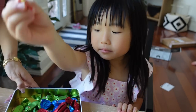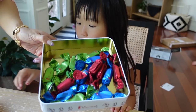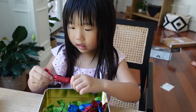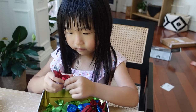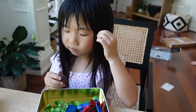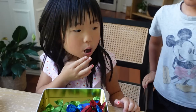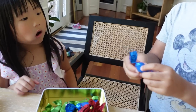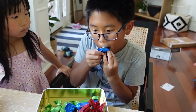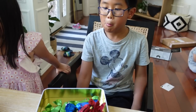Caleb and mommy ate so many. And now mommy's friend got it. I'll try this. What is this one? It has just a slightly different flavor. Is it good? Good! So good! Try one of these. Chocolate. My favorite is the green one. I got it! Got it?